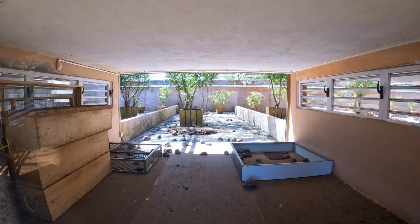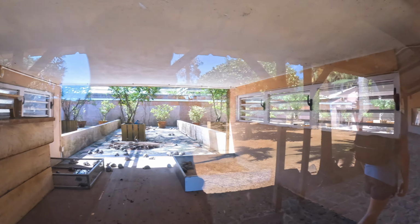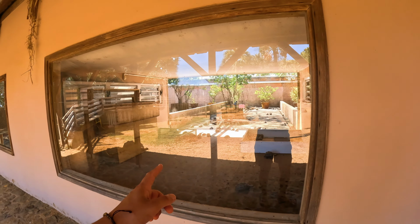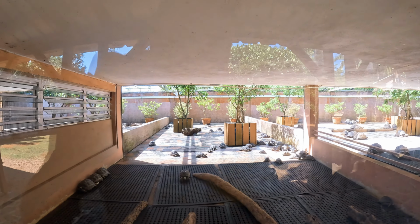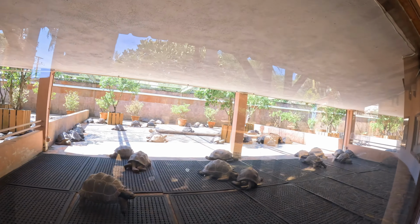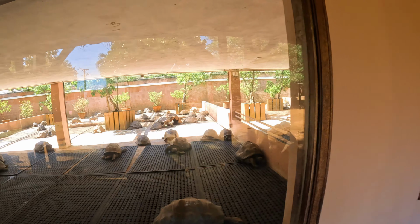So they have a breeding program here, so they have lots of different enclosures, and then apparently they keep them all together until they're 20 years old, and then they release them into the giant enclosure out here, where they can be with the older ones. So in this one, you've got some really young ones, and if we hop over here, you can see that they're slightly bigger, a few years older. And then onto the next one, these ones are a lot bigger in here. And then I guess they just keep getting bigger.